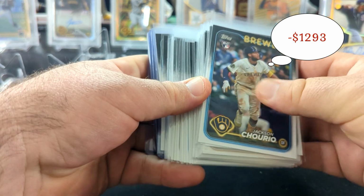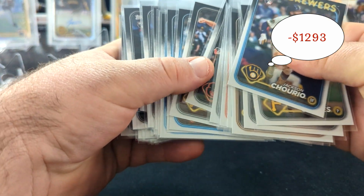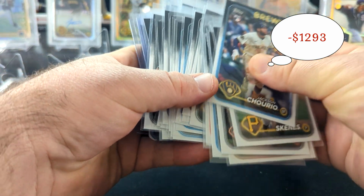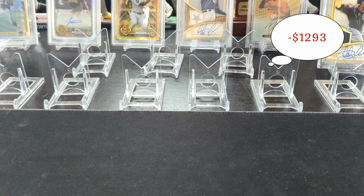with a bunch of big name base rookie cards. It's really Skeens, Holiday, Merrill, Chourio, and Colt Keith. So that's that. I'll be fairly conservative with the estimates here. There are about 50 cards there at let's call it $1.50 a card as I sell through those on eBay.